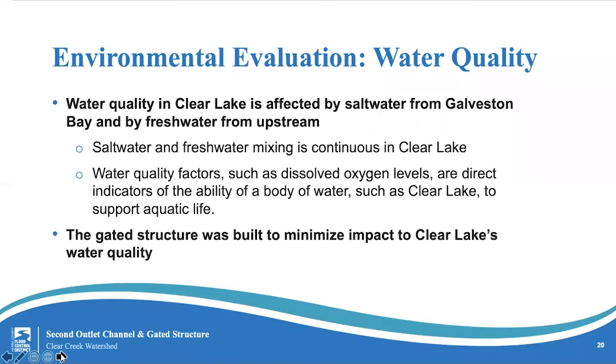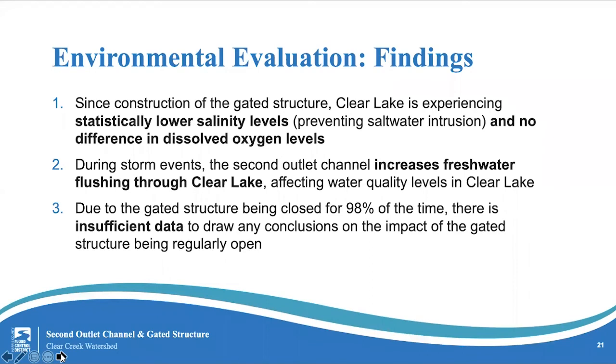So, our environmental evaluation looked at water quality factors such as salinity and dissolved oxygen levels to see if the gated structure was serving its purpose, minimizing the saltwater intrusion from Galveston Bay and maintaining water quality status quo from prior to construction of the second outlet channel. Our environmental evaluation concluded with 3 overarching findings. First, the gated structure is effective in preventing saltwater intrusion through the second outlet channel into Clear Lake when comparing pre and post 1998 data.